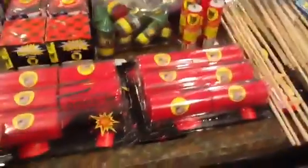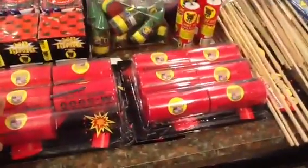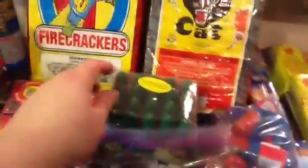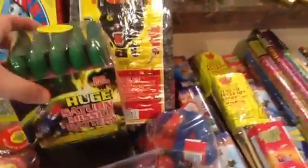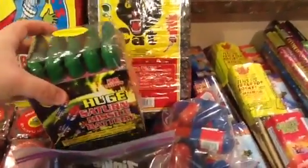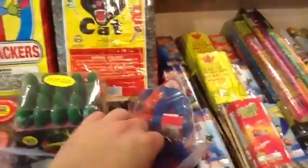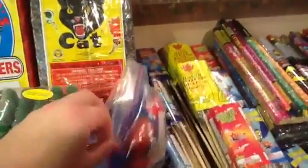M5000s. These aren't massive firecrackers. These are just a bunch of little ones rolled up into a tiny package. They're fun to throw in the lake, and it blows up underwater. It's pretty cool. This is a bigger Saturn missile. These make a cool noise going up. It's kind of like a whirlwind noise, if you've ever heard that. 2-color spaceships. Yeah, you know what those are.